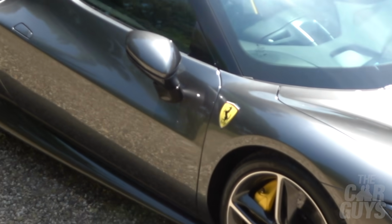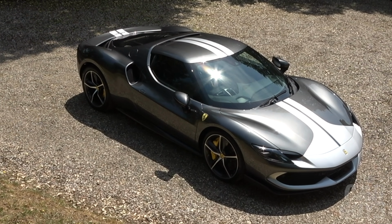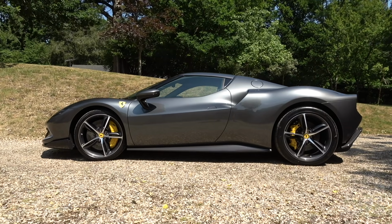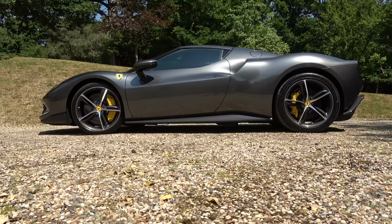Not to me though, because if you want to have a track version of a car, I want it to look like a track car. And the stripe does that. The Assetto Fiorano pack costs £26,000 for the 296, and that's not including the stripe. And it gives you fixed Multimatic dampers from the race cars, and it also means there's no front lift available.